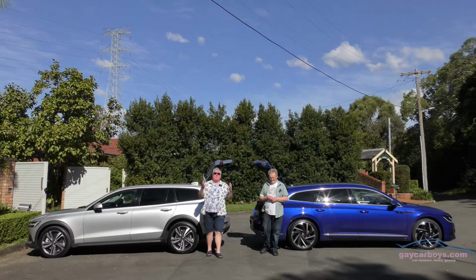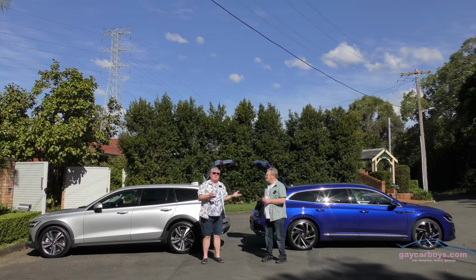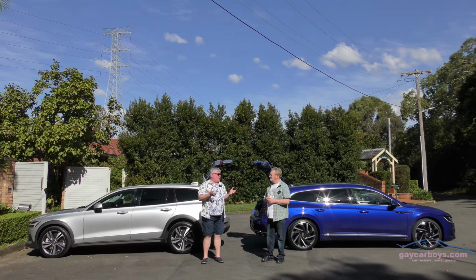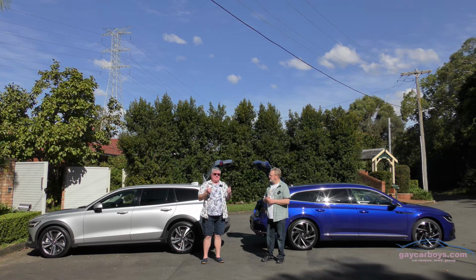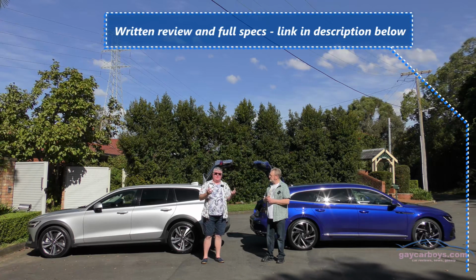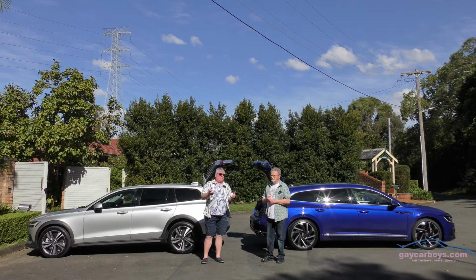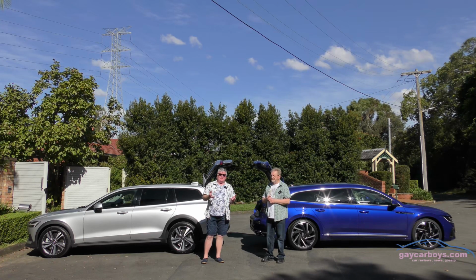And that's all this week from Volkswagen's Arteon Shooting Brake and Volvo's V60 Cross Country. I think the Arteon easily wins on looks. I love its pillarless windows and all of that sort of thing. But for me, it's the Volvo. The Volvo wins because it's got an 8-speed automatic, even though it's got less power. And it's got that mild hybrid, which I just love. I love the way it drives.